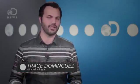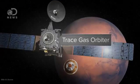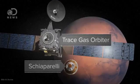Mars might already have plenty of orbiters and rovers hanging out, but it's about to gain an awesome new orbiter-lander double whammy. ExoMars is actually two parts. The first is an orbiter, wonderfully named the Trace Gas Orbiter, and a lander named Schiaparelli. The second is a European rover and Russian surface lander that will launch in 2020.